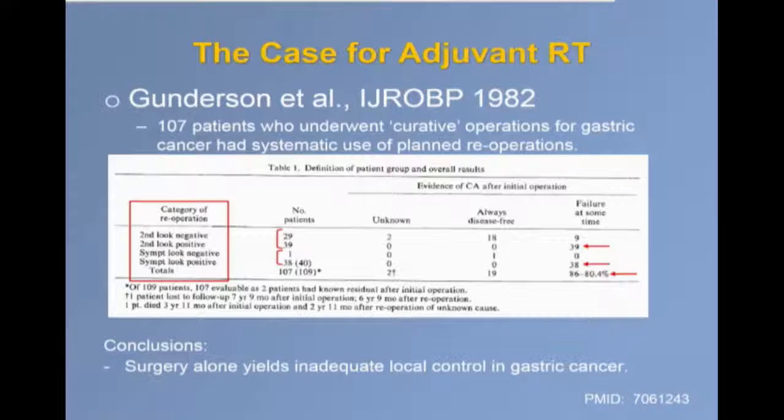So what is the case for radiation given after surgery? This was initially investigated back in the early 50s and 60s. A lot of the data came out of the University of Minnesota. Dr. Wangensteen essentially developed a process by which patients would undergo a second look surgery about 6 to 9 months after their initial surgery. So these are patients with stomach tumors. They had their initial surgery where part, if not all, of the stomach was removed. And then they would either go in for a second look scheduled at 6 months, or if they became symptomatic.